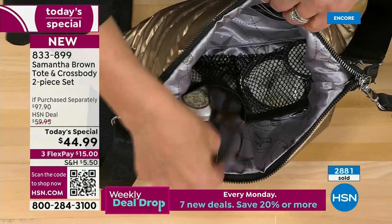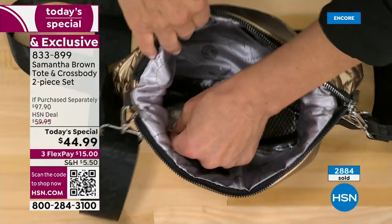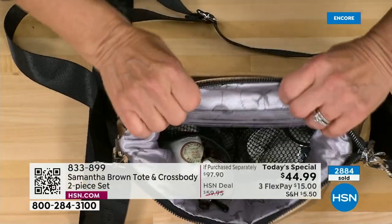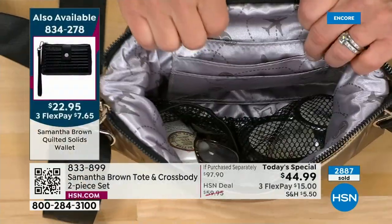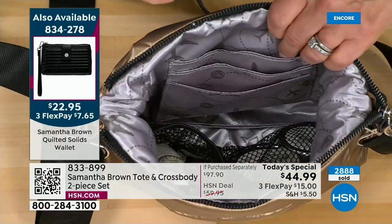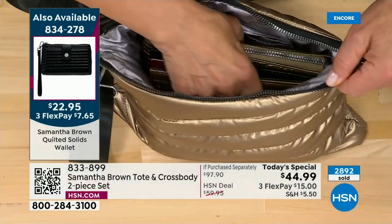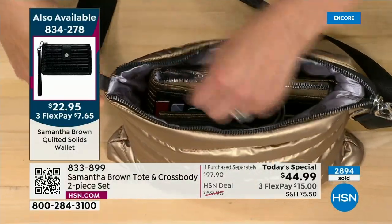So I always have e-readers because I'm blind as a bat. I've got my touch-up makeup. I've got some hand cream, or maybe I'll put some sunblock. And then you also have these credit card slips, so you can put some credit cards in here, maybe your ID, your license. And what I put into this pouch is basically all of my handbag essentials.